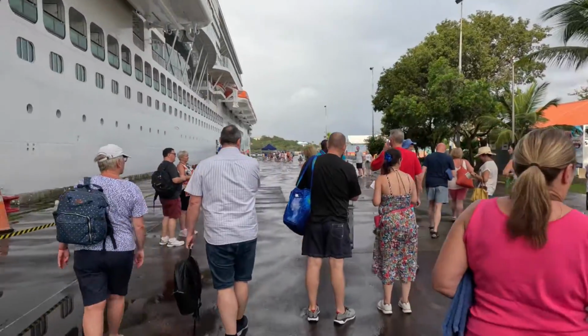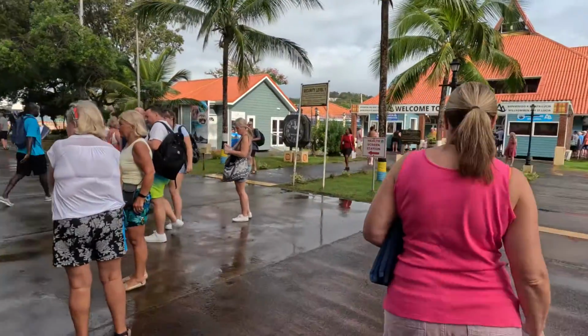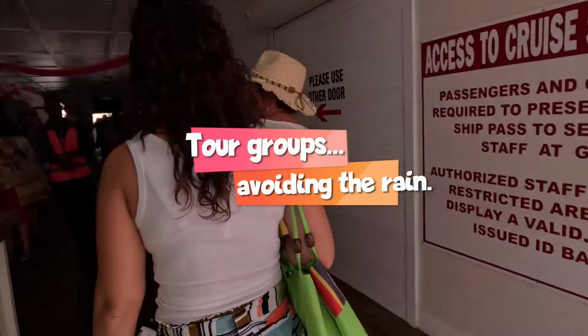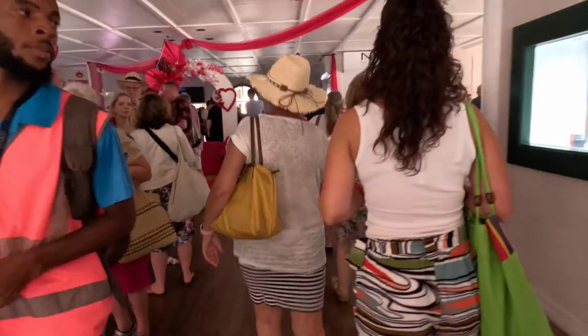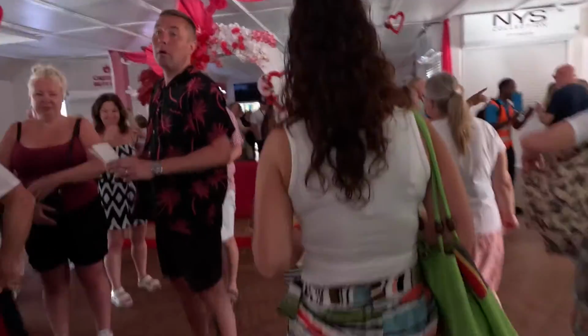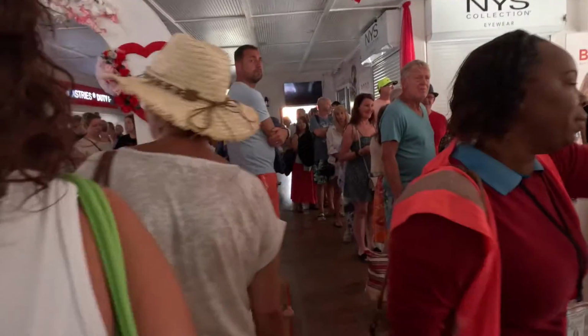There you go, that's a shore in St Lucia. Exit through the gift shop. Out the way in town. Dolphin watching, they're going. Dolphin watching. Straight through.